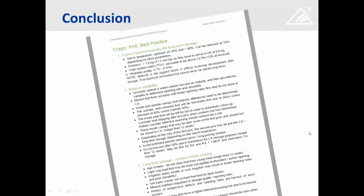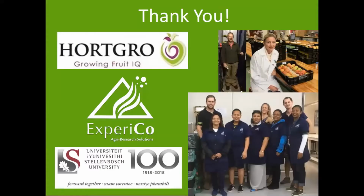The results found from this study were included in the best practice guide for Cripps Pink, and I would like to take this opportunity to thank the funders of the study, also our collaborators, Elke, at the university, Gustav, for storing the fruit and all the work you had looking after them, and then our team at Experico that year on year have handled and done the examinations on the Pink Lady trial. Thank you very much.